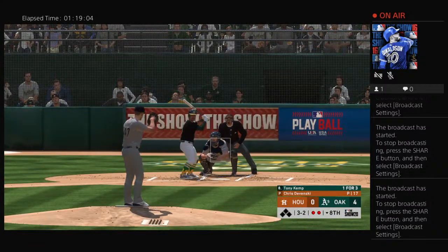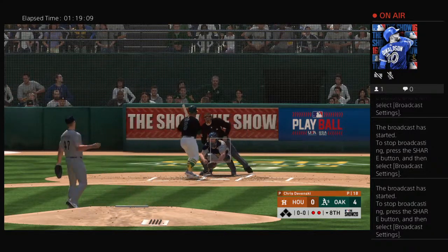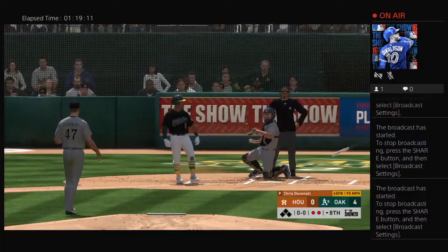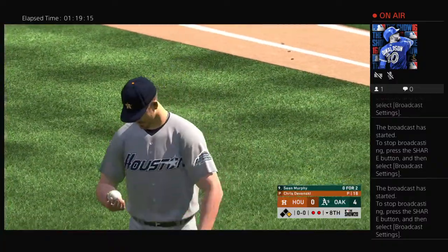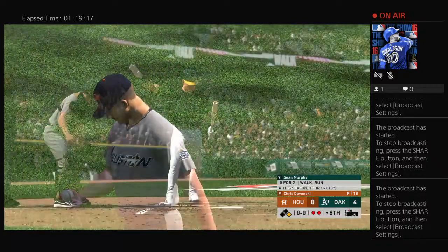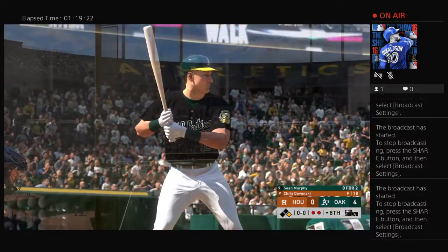Payoff pitch one more time. And this one misses inside. A ball, he walked him, and they've got themselves a 2-out base runner. Up next for Oakland, the catcher. Stepping up to the plate, Sean Murphy. 0 for 2 for him to this point.